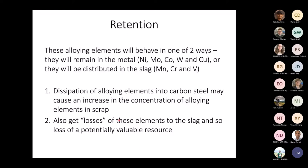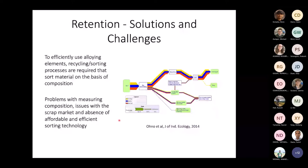And this work is something that has been looked at particularly in Japan over the past 10 years or so. And the idea is that to efficiently use these alloying elements, whether you're talking about residuals or other elements, then you need some sort of recycling or sorting process that allows us to easily sort the material on the basis of things like chemistry. But of course, there are problems associated with that. It might be a fairly obvious solution, but there are significant problems associated with that, with the scrap market, the supply chain, the cost of some of these technologies, and so on and so forth.